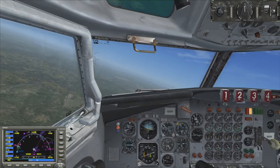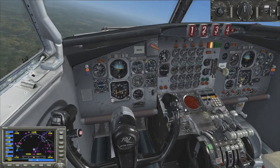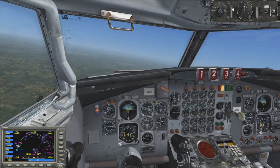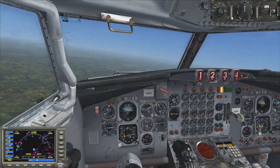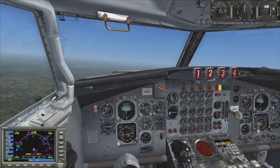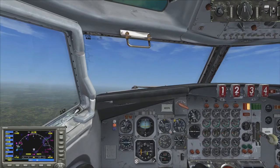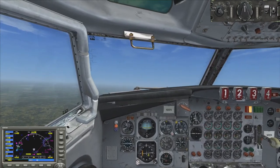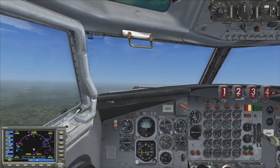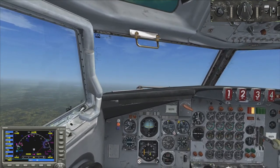All right, at 8,000 now. We're still speeding a little bit, but we're about to flatten out, so I don't want to... There's a lot going on right now, I can tell you that. Oh crap, wrong way. Our speed should drop. There we go.